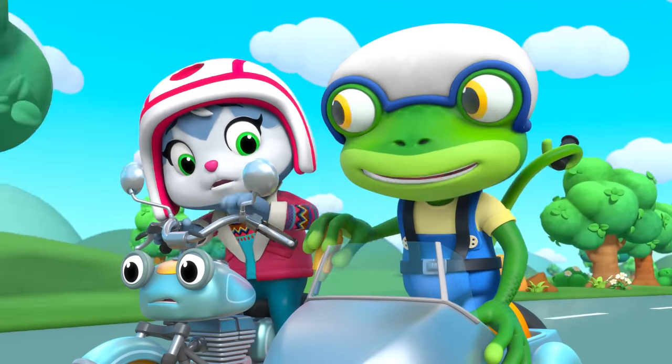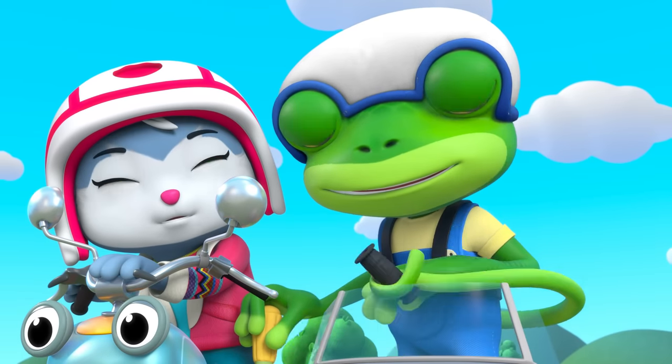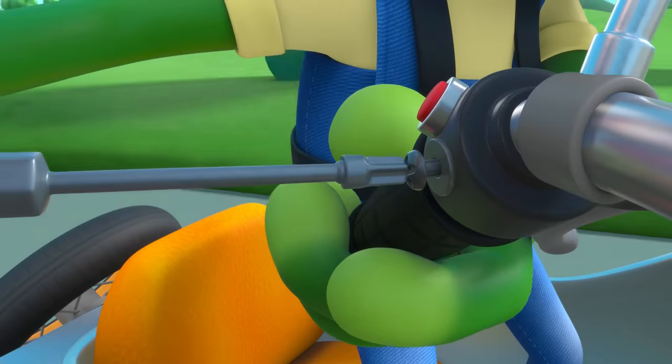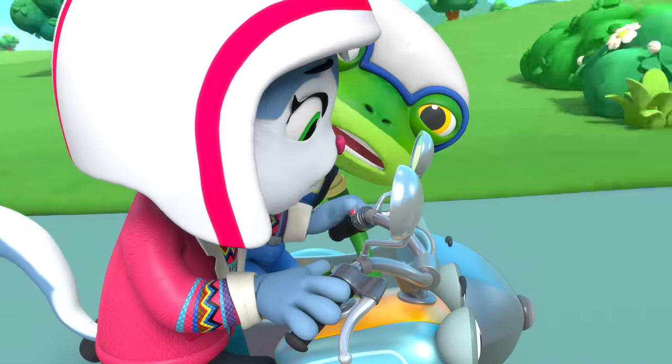To help our friends in need with a fix to lower Miles' speed. Hurry, Gecko! I don't like water! Right now, Cat!